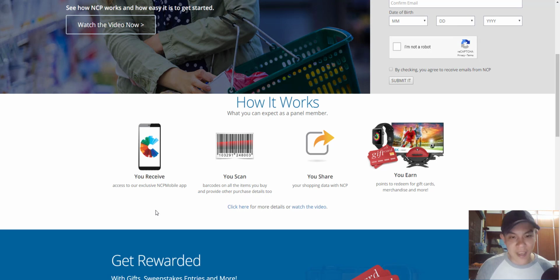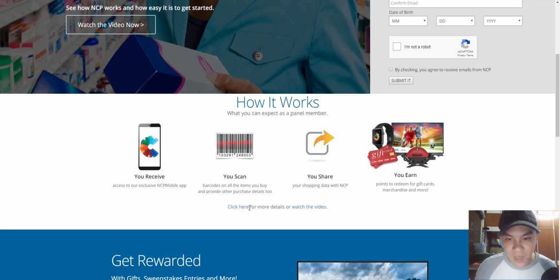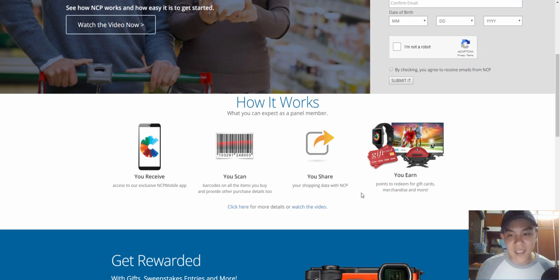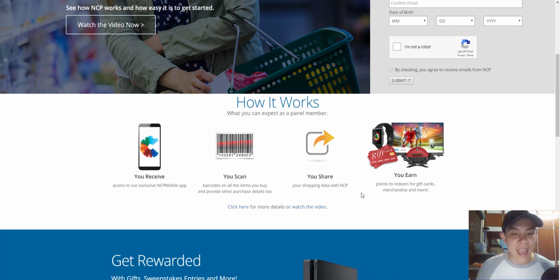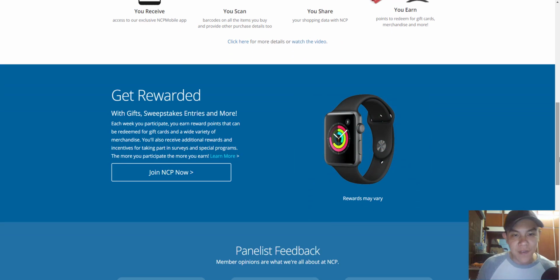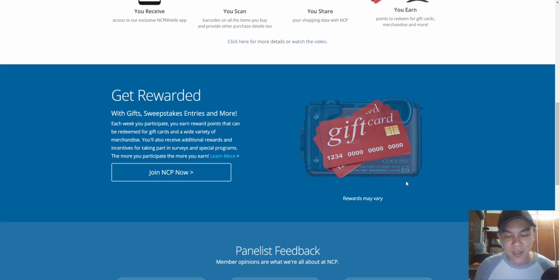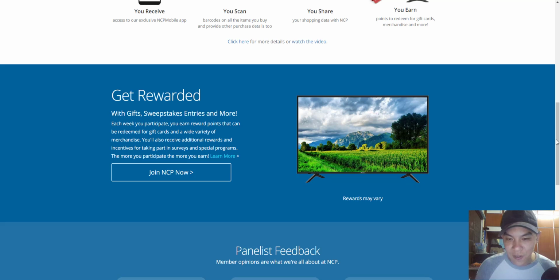For every item that you purchase, you need to scan the barcode of the item using the NCP mobile app. From there, you share the shopping data with NCP, and in return, you earn points to redeem for gift cards, merchandise, and many more. All right, so you can get rewarded with gifts and entries. Here you can see as shown, you can earn gift cards, a PlayStation, TVs, and so forth.